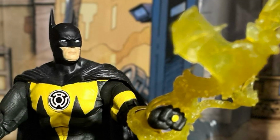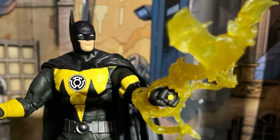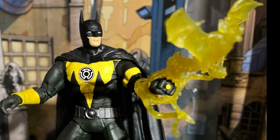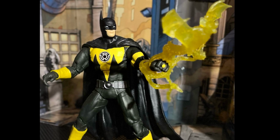Coming in at number 9, I have Batman in his Sinestro Corps costume. To me, if Batman was going to have a lantern ring, period, this makes the most sense, because he's all about fear, just like the Sinestro Corps.